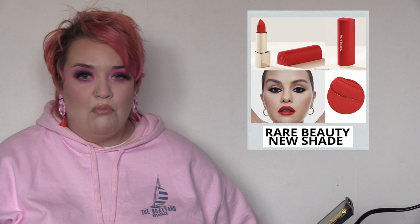New Rare Beauty shade. This is the Kind Words matte lipstick in Devoted. This is a really great shade. It's a really basic red shade, but I think one that every brand should have in their line. It's a really great time of year to release this because people are starting to think about Christmas. And obviously I think more people are inclined to wear red lips in the autumn winter time. It looks really beautiful. I've heard really great things about the formula of the lipsticks. So I like the look of that one. Don't really need it. Got enough red lipsticks in my life, but it's pretty.